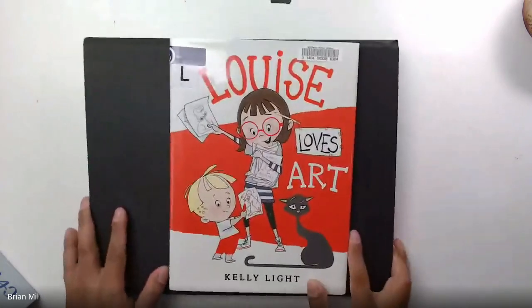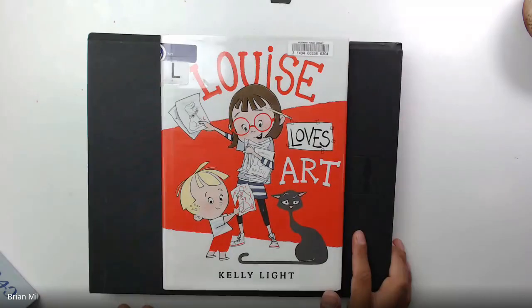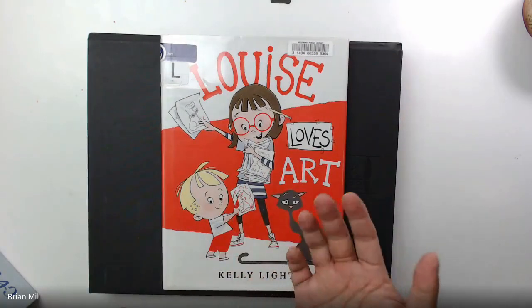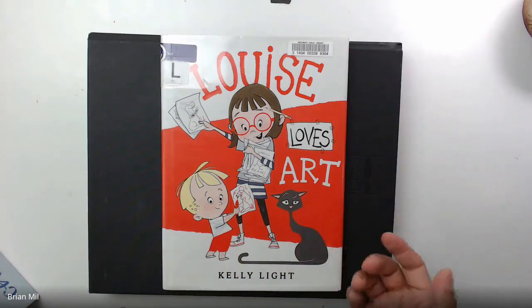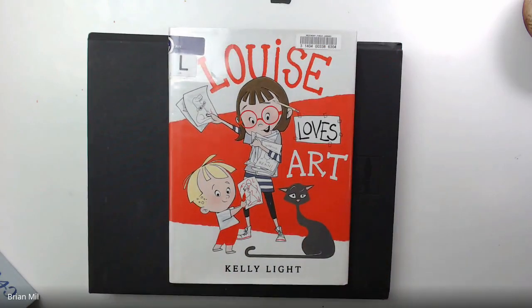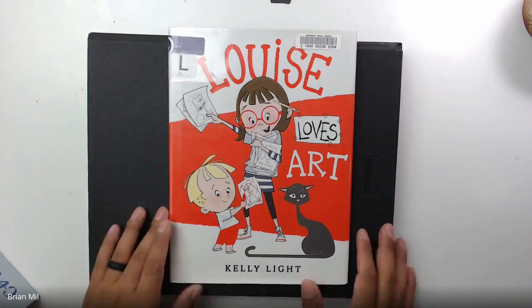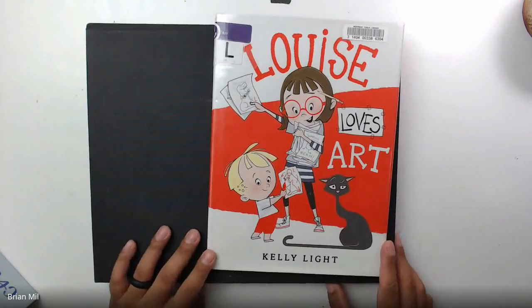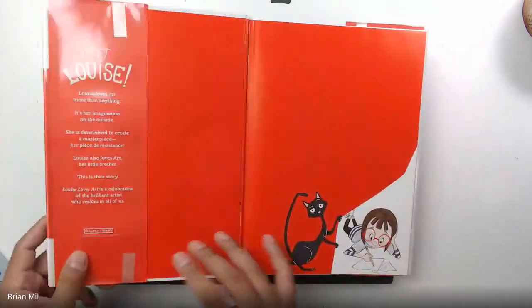So here it is. The book is called Louise Loves Art. This is Louise. She's the girl. She likes to do art. And it's going to be a little confusing because her brother is also named Art. So hopefully that clears up any confusion later on. So we're going to read this book, and then we'll do a little art activity based on it. So here we go.